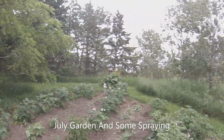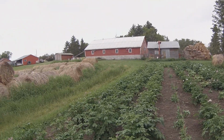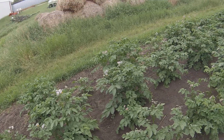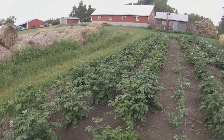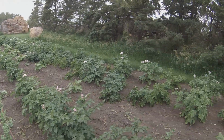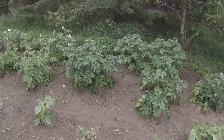Well, obviously it's been a while since I did a garden update. This was the mid-July one, and even the late potatoes here are well into blooming. Peas are just starting to show a bit of flower here. Beans, nothing yet. Growing to be a good size, but no sign of flowers.